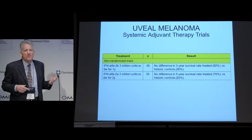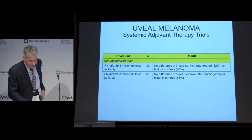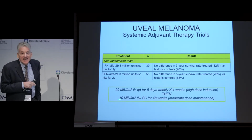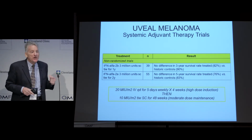So what we just heard a few minutes ago from Dr. Amato, you need, what, several hundred patients? These aren't real powerful studies. The other thing, too, in skin melanomas, we don't give interferon like this. We give much higher doses of that. So again, probably not a real good test.